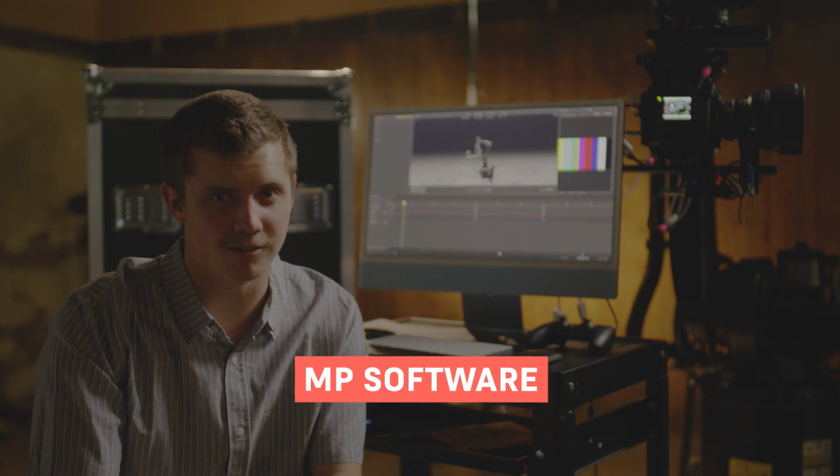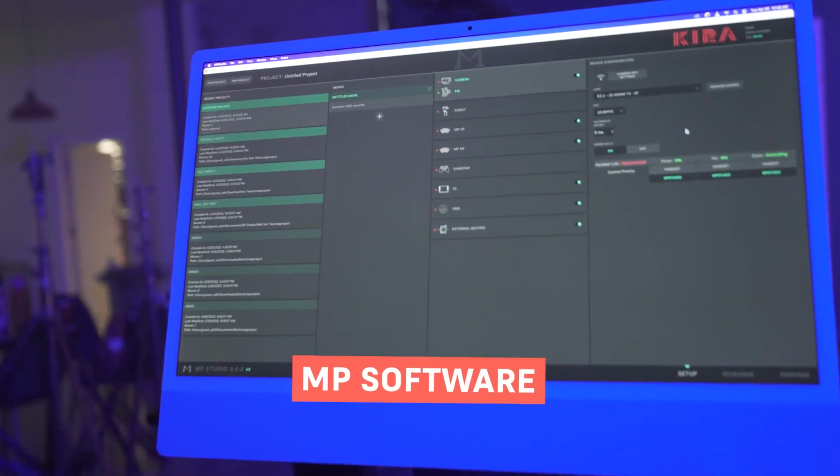Okay, so the MP software is like the brain behind our trusty Kira robot. It's the software that allows us to control and program the robot's movements.